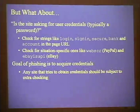So here's an example of a site that's worth checking. Is the site asking for user credentials, typically for a password? If it is, then it's worth checking because that's possibly a phishing site. You can do this very simply, for example, by checking for certain strings in the page URL or page contents, checking for situation-specific ones, like PayPal and eBay. These sites are so often phished that these things should be hard-coded into web browsers out of the box. If it looks like it's PayPal or eBay or whatever, you do some more checking because that's so frequently phished. So the whole goal of phishing is to obtain credentials. So any site that asks you for credentials should be prepared to have extra checks applied to it to make sure it's the real thing.